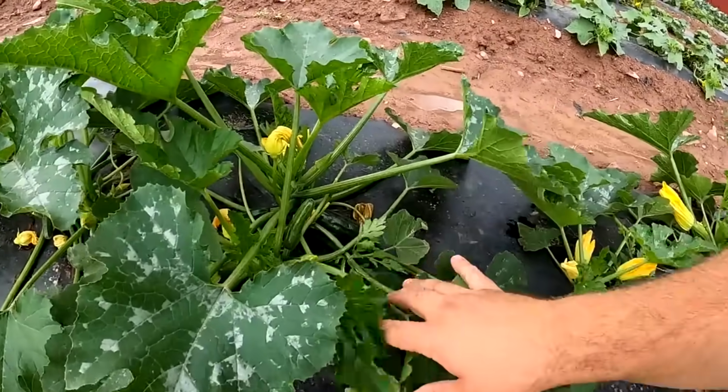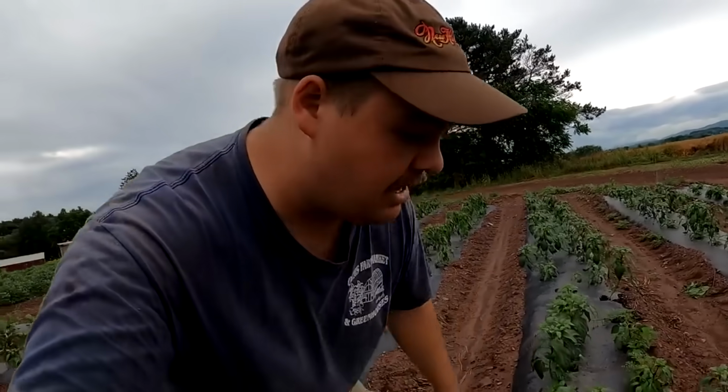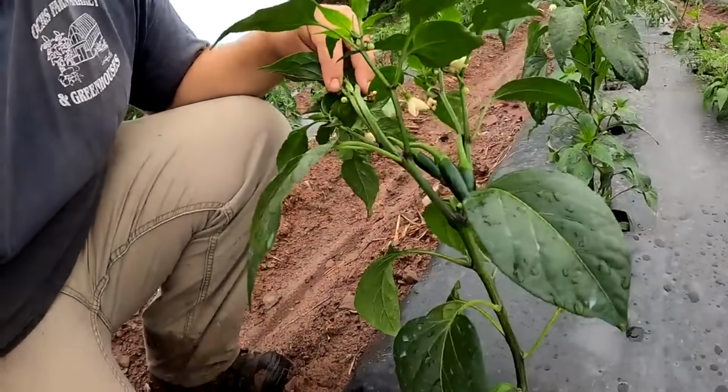It's amazing how fast they start to grow. It almost seems like they just take off. And then we have our zucchinis. They're really starting to produce as well. Oh, and by the way, our peppers are doing really, really good. We're finding a lot of blossoms, and even some of our peppers are starting to produce. Look at this jalapeno I found. Woohoo, first one of the year.